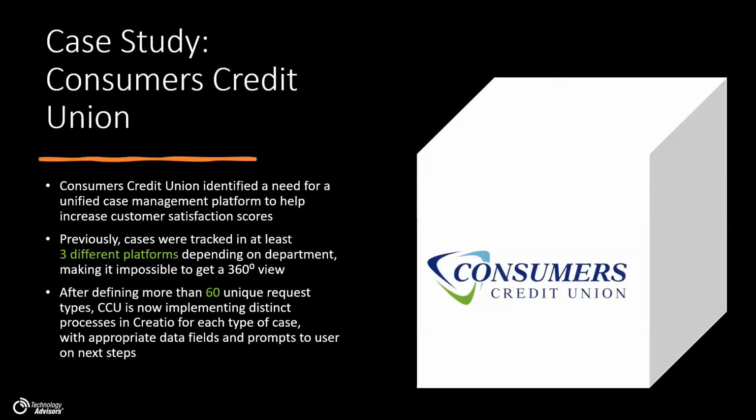So again, an example from one of our customers here, Consumers Credit Union really focused on this idea of a unified case management platform with the goal of increasing their customer satisfaction scores. Before they started looking at Creatio or implementing Creatio, they had at least 3 different platforms that they were using depending on what department the request needed to go to, which made it difficult for their employees to enter some requests and also made it impossible to get a 360 view and difficult to find the status of something. You might have to look in 3 different places to figure out what was going on.